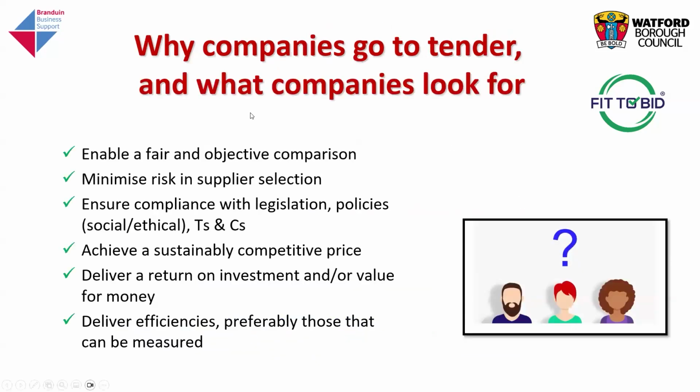Right, so some of this is covered. Enable a fair and objective comparison, absolutely. Minimize the risk in supplier selection, absolutely essential. Ensure compliance with legislation and policies, both social and ethical, and terms and conditions, absolutely. Achieve a sustainably competitive price, not cheapest. Deliver return on investment, value for money, and deliver efficiencies, preferably those that can be measured.